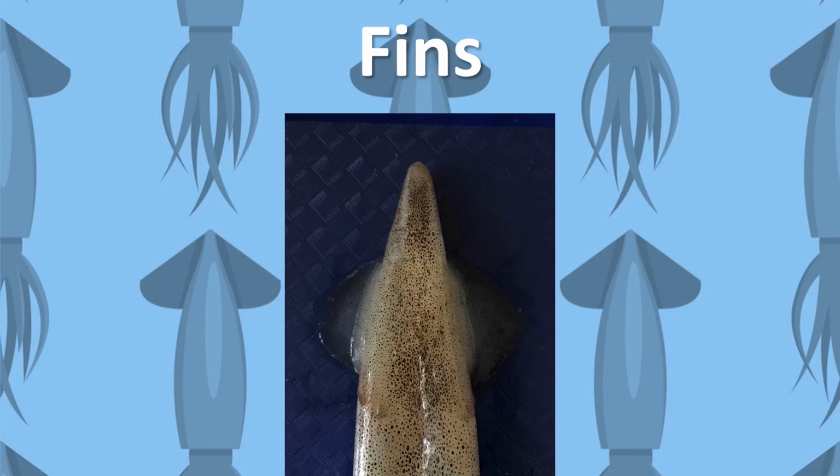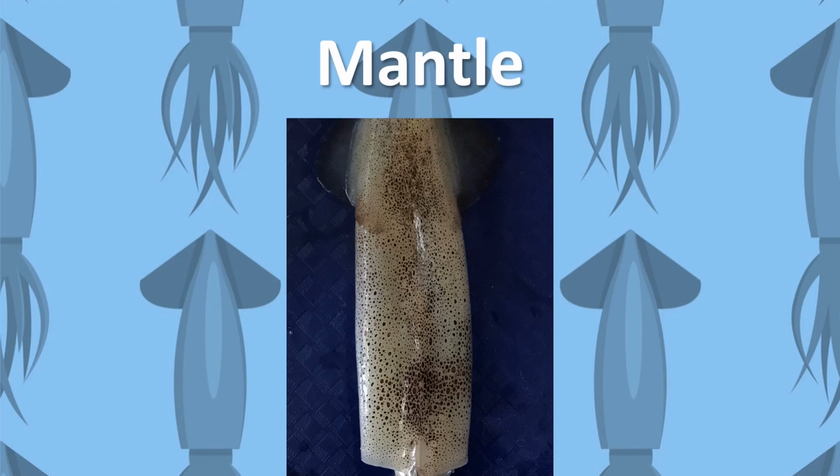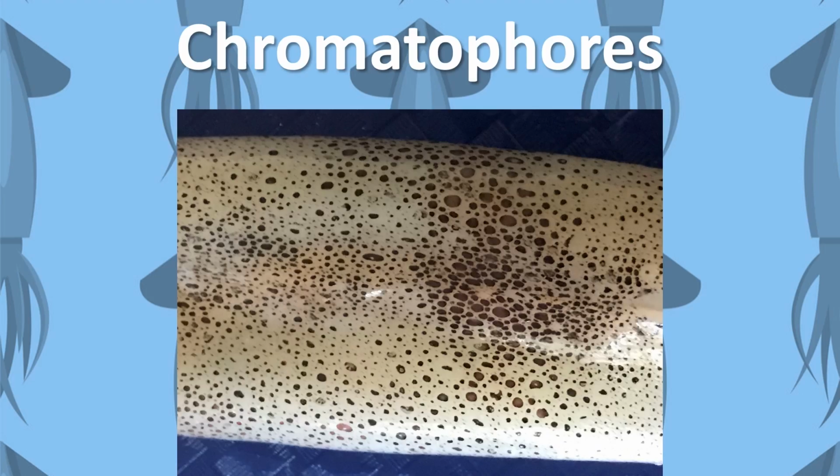The function of fins on a squid is to help aid in balance and direction. The mantle is the body of the squid and it holds all of its internal organs. Chromatophores are pigment cells that cover the entire body of the squid. They can expand and contract these cells in order to change their colors. They can use this as a means of camouflage to protect themselves against predators. They can use it to communicate to other squid, and they also use it to attract mates.